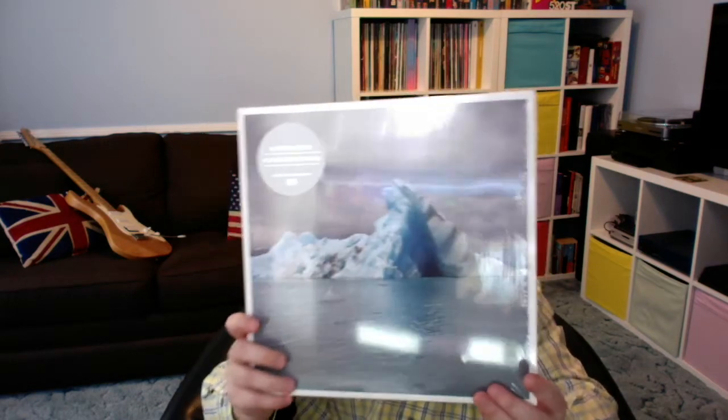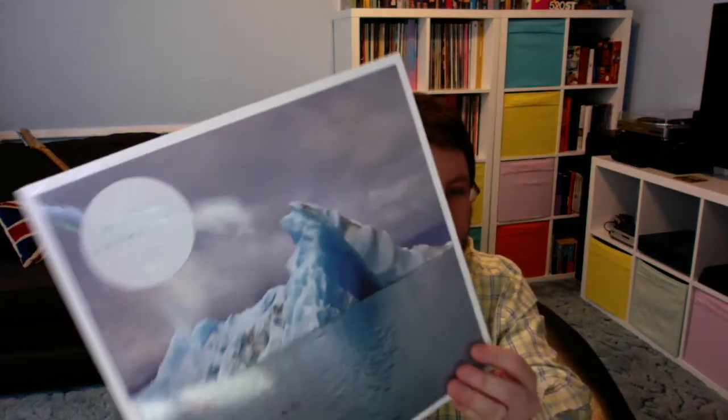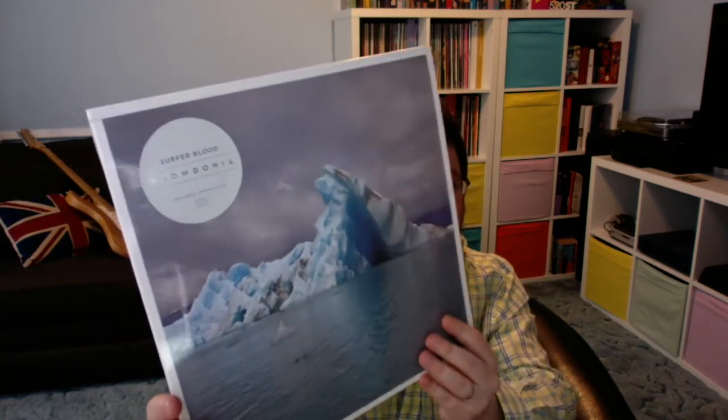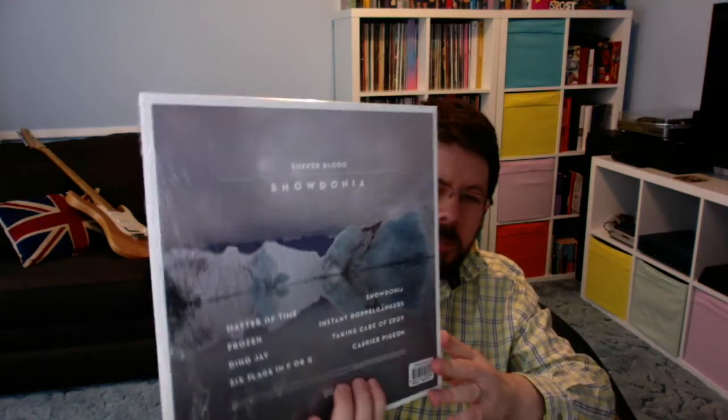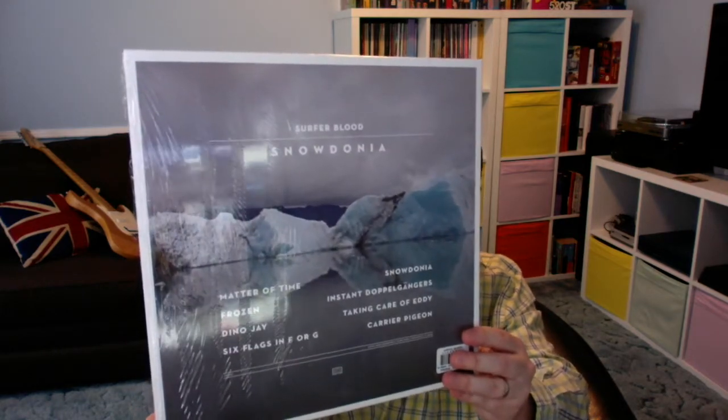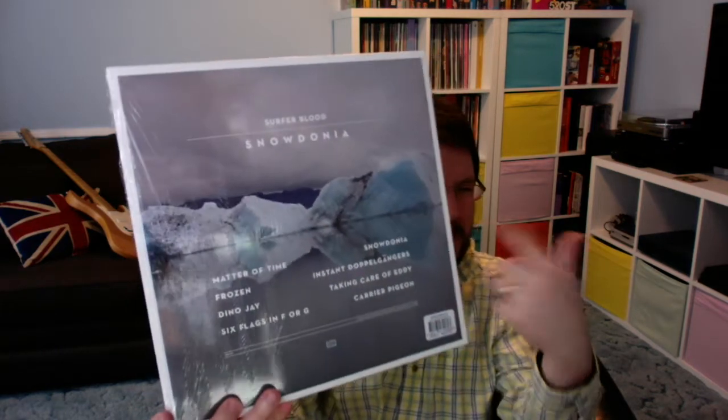Now, the band are called Surfer Blood. The actual album is called Snowdonia. I do like the album. Look at that cover. It's like the iceberg. It looks really nice. Very kind of cold, but also kind of like warm and inviting, right? Weird kind of contrast. And it's, in a way, a mini album because there's only 8 tracks on there. But if you look at the tracks there you can see Snowdonia on the top there, on the right or the left. How is this going to be like a mirror reflection?